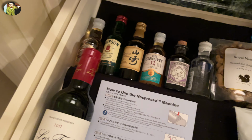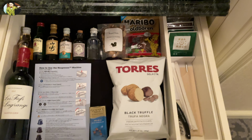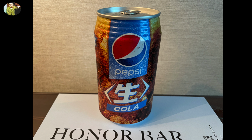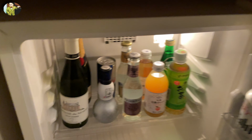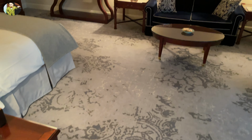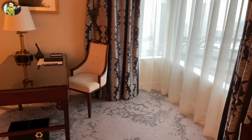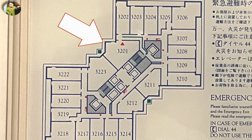The minibar is well stocked with ridiculously priced items. This split of champagne was $68. This soda was $5.50. This suite is listed as more than 65 square meters or 700 square feet. And you can see here how it compares to other rooms on this floor.